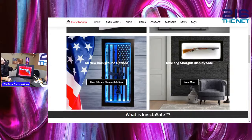It's designed so that it goes into the studs in your wall using 4 lag bolts. Ideally, we want to hit 2 studs at a minimum. This is the smaller version, designed for pistols or a few handguns, and then we have a much larger one that I believe is 82 inches long, designed to hold rifles, shotguns, assault rifles, or a lot of handguns.